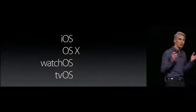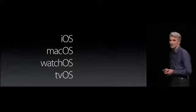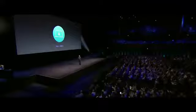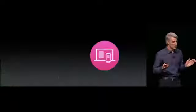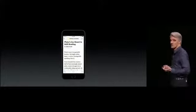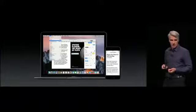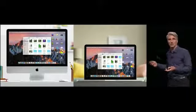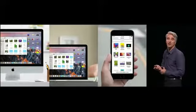The name of the world's most advanced desktop operating system is now macOS. Our latest, newest OS X is macOS Sierra. Auto unlock, like this. And we're adding universal clipboard. But what if when you were on even your iPhone and you found some text and you just went to copy it, that when you then went to your Mac, well, you could just paste it right in. So let's make our desktop available on our other Macs as well, and have those files be available to us on the go on our iPhones.